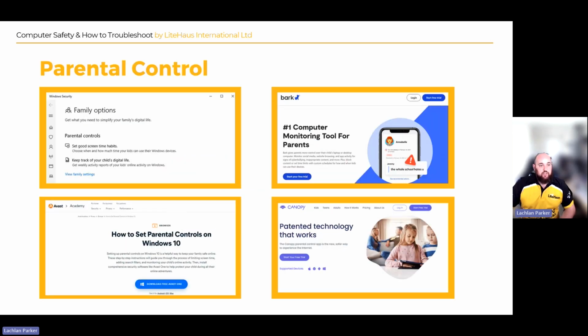So parental control, again, keeping your kids safe online is number one priority. You have the family options, which is in the top left here, that is always free. So that's given on Windows. You do need the internet, but you can set that up quite easily, and you can look at setting screen time, keeping track of what they've been onto, all that sort of stuff.